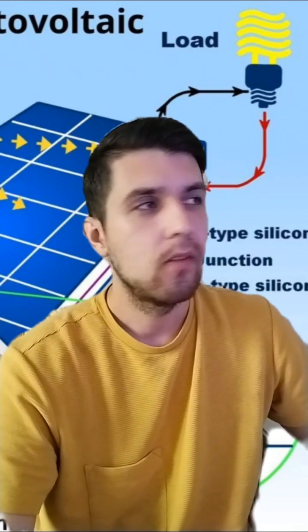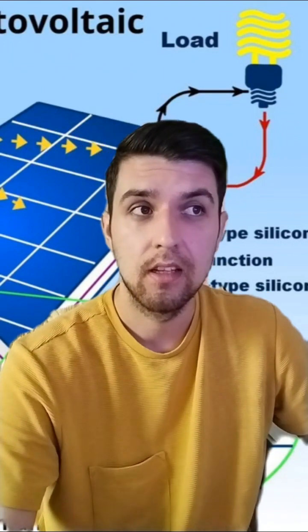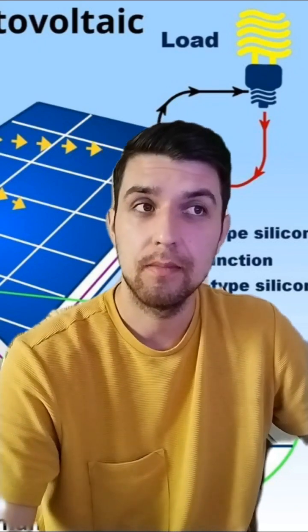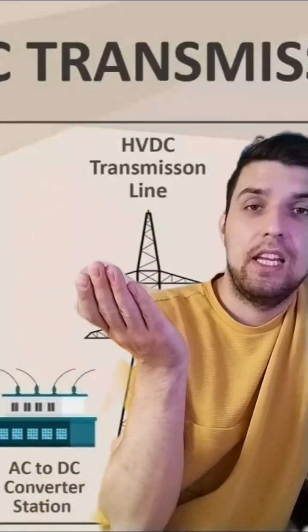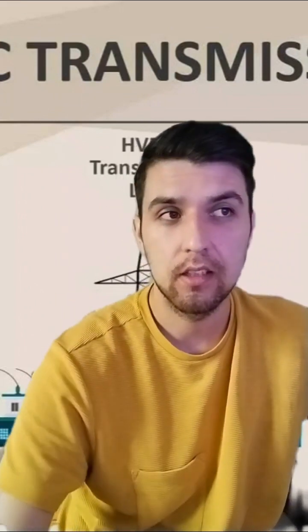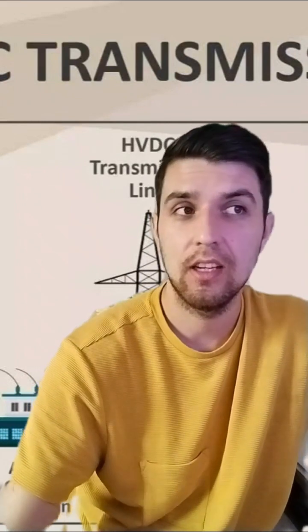So right now, currently, transferring a large amount of solar energy over vast distances isn't practical due to energy losses during transmission. However, there are ongoing advancements in technology. For example, this one, the HVDC transmission line, which stands for high voltage direct current. So basically this technology transmits electricity more efficiently over long distances compared to traditional AC transmission lines.